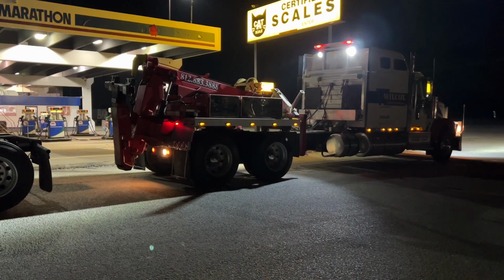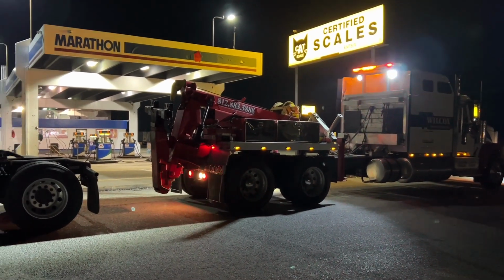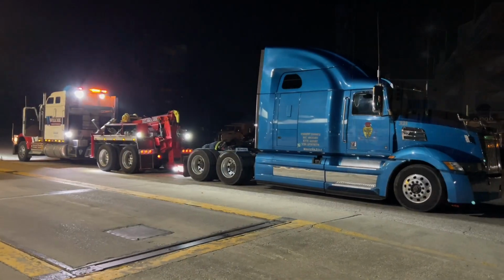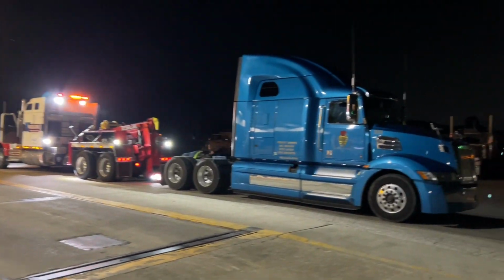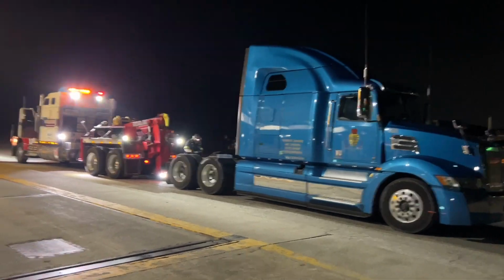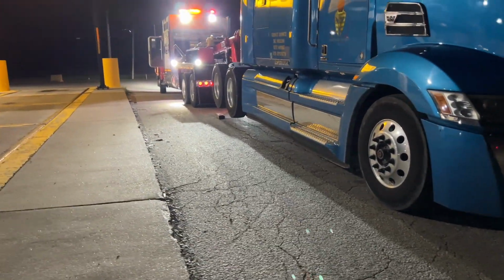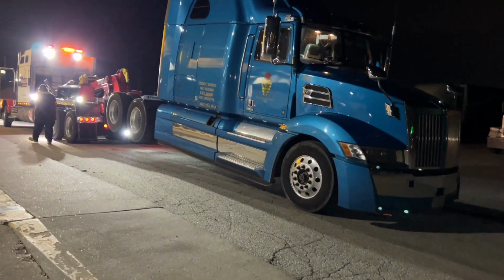But I was fairly close to a shop. So right now we're in a holding pattern, waiting on a tow truck. Stay tuned, see what we find out. And here we go. This is not what you want to do as an owner-operator. And we're up.